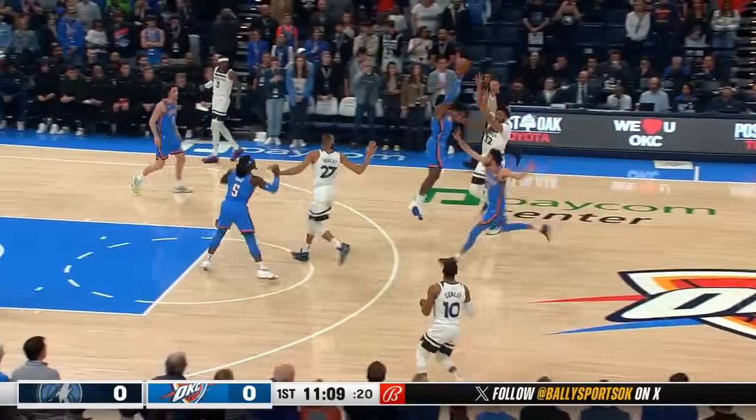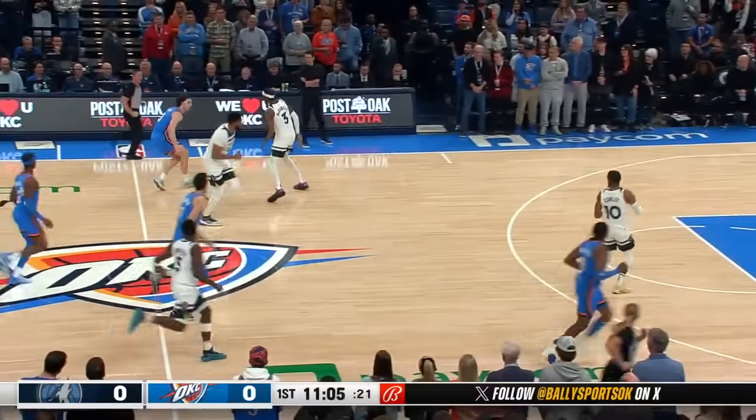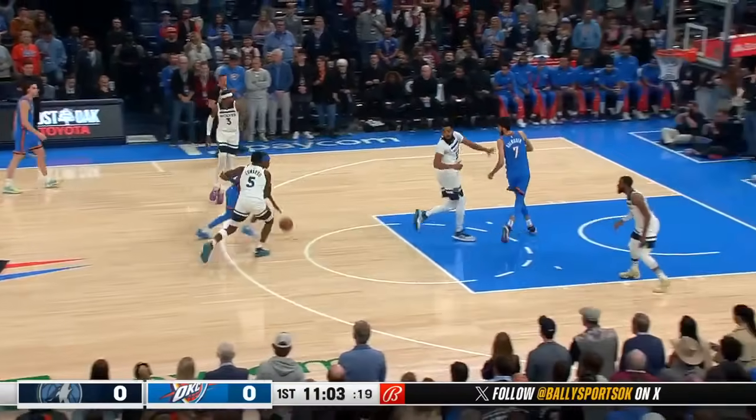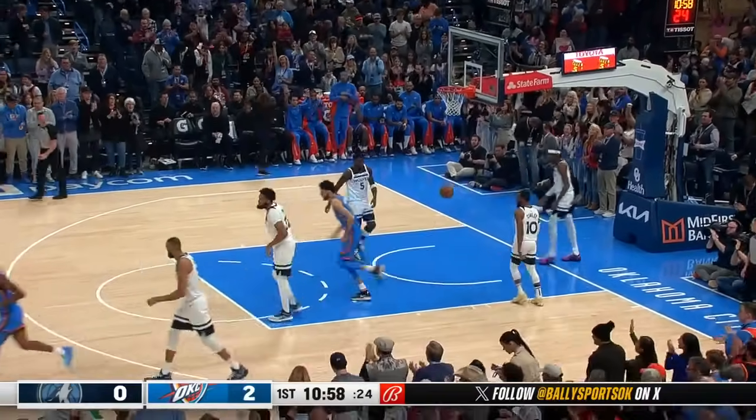Gobert just takes up so much space inside. And there is a nice read by Lou Dort on the backside. Knocked it free. As Shea being defended by Edwards pulls up in the mid-range. Got that shot up and in.